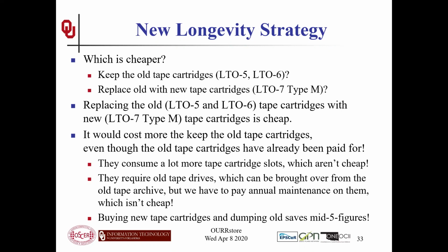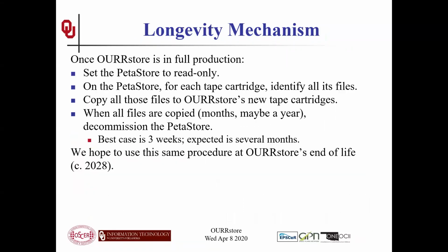Okay, so we keep the old data at no charge to the owners of the old data, because that's cheaper than keeping the old data at no charge to the owners of the old data, so to speak. Okay. So here's what's going to happen. Once we have OURRstore in production, then we'll set the PetaStore to read-only.